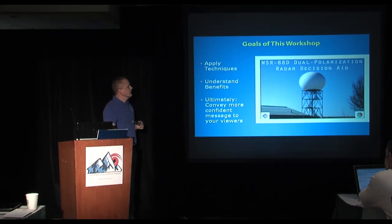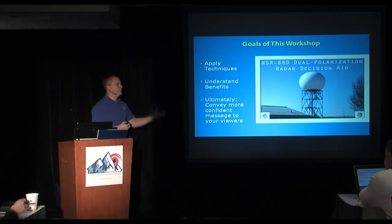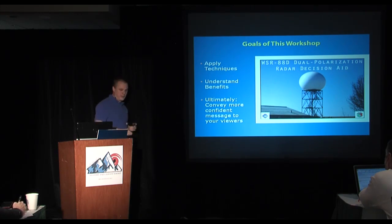So we're going to apply techniques. All I've got are radar images. I've got roughly, I think, 13 or 14 different events all across the country from the upgraded dual pole radars. And so we'll apply techniques on how to understand how dual polarization would benefit those types of events in that part of the country. And then finally, ultimately the goal in the Weather Service, and also I'm sure the goal with all of you, is why are we even doing dual pole?